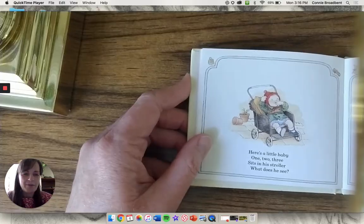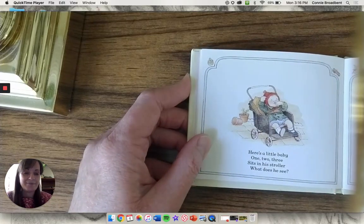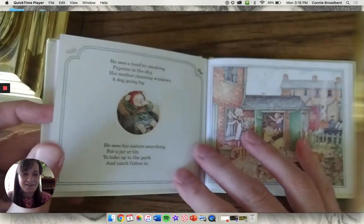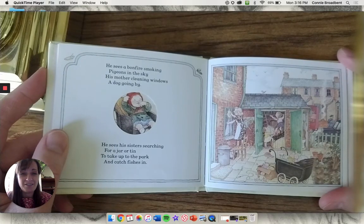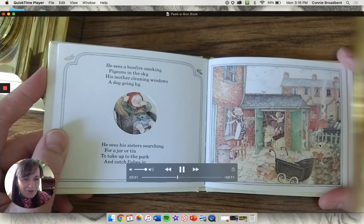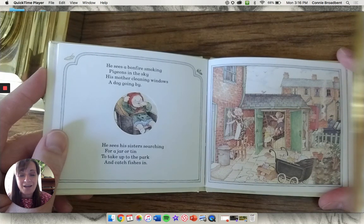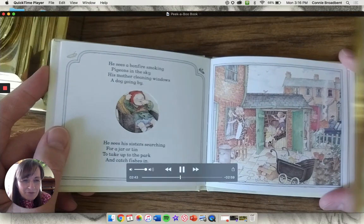Here's a little baby, 1, 2, 3, sits in his stroller. What does he see? Everyone, peekaboo. He sees a bonfire smoking, pigeons in the sky, his mother cleaning windows, a dog going by. Where's the dog? Oh, kind of right over there by the fence. He sees his sister searching for a jar or a tin to take up to the park and catch fishes in. So there's her sister looking for something to put fish in.